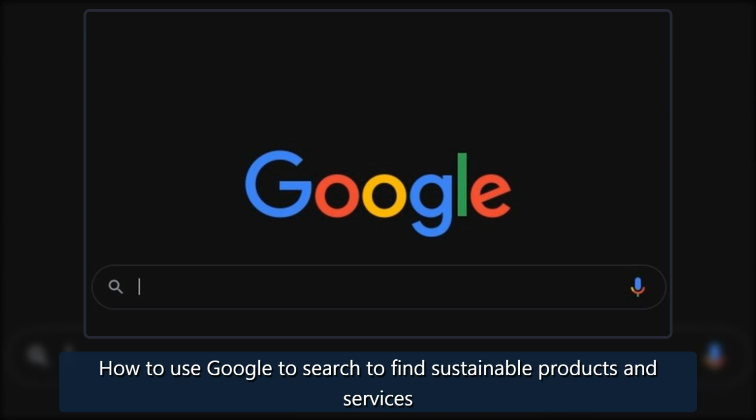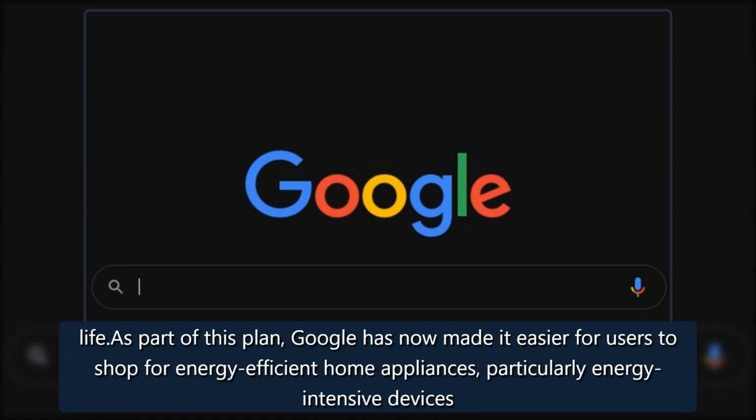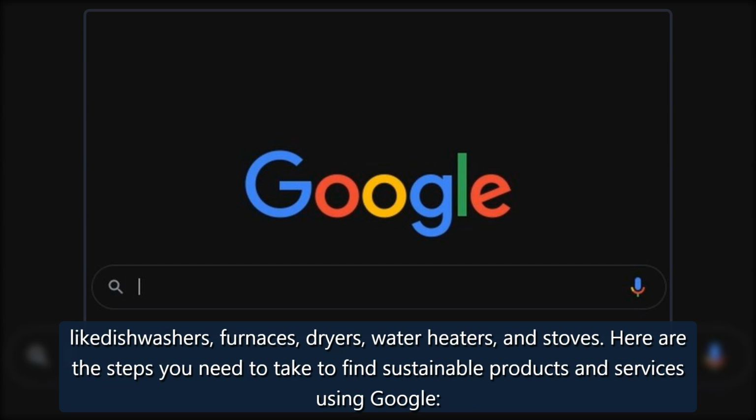How to use Google search to find sustainable products and services. As well as pledging for its campuses and data centers to run carbon-free by 2030, Google is encouraging users to make more sustainable choices in all aspects of life. As part of this plan, Google has now made it easier for users to shop for energy-efficient home appliances, particularly energy-intensive devices like dishwashers, furnaces, dryers, water heaters, and stoves. Here are the steps you need to take to find sustainable products and services using Google.